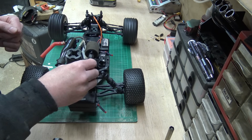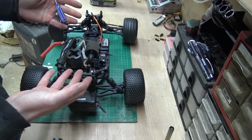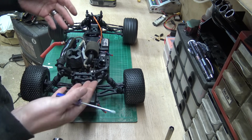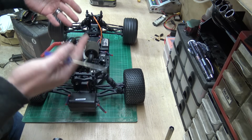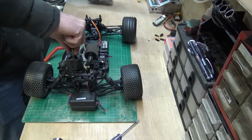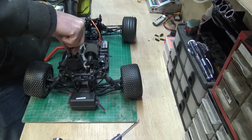So doing little adjustments like that, although it did conk out, it's fine. You can do small adjustments with a cold engine to get it running reasonable in order to warm up, if that makes any sense. But we'll get it going again. We want it to a state where she'll stay running, really.